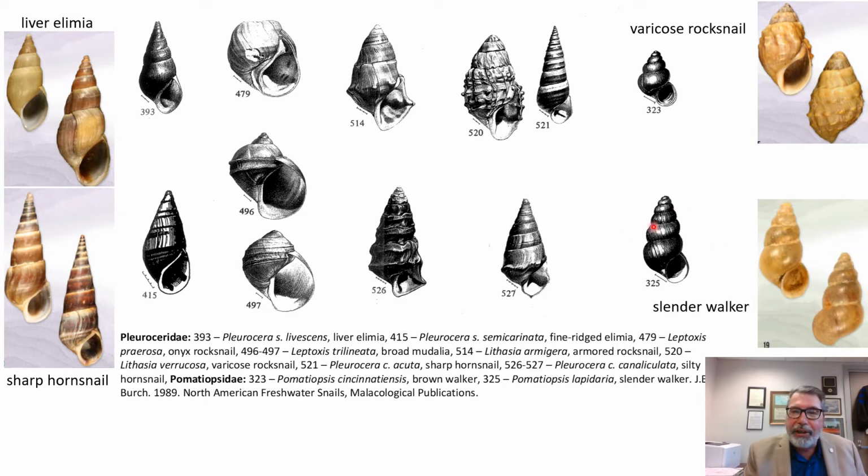And then finally, for this page anyway, the brown, or the slender walker. The slender walker is an amphibious snail. It actually lives right at the edge of the water, on the top side of that edge, and then will go back down into the water, moisten its gills, come back up and feed on the mud that's right along the edge of a stream. And the same is true of this snail right here. Both of them are found at that edge and are amphibious.